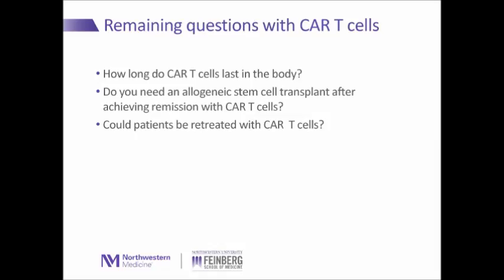And I think some of the questions that come up are, how long does a CAR T cell last in my body? And if it's going to last for a really long time, do you need an allogeneic transplant after achieving a remission with a CAR T cell? And we don't 100% know the correct answer to that. And maybe Dr. Stiff will have more enlightenment on that than I do.